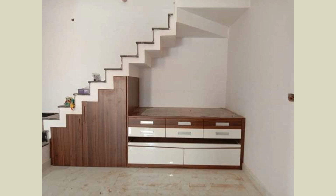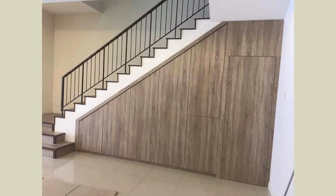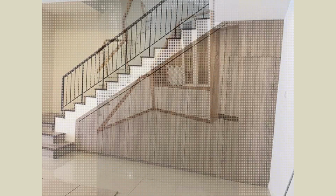1. Assess the space. Measure the area. Determine the height, width, and depth of the space available under the stairs. This will help you determine the type and size of storage units that will fit.